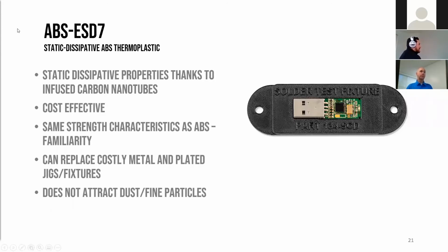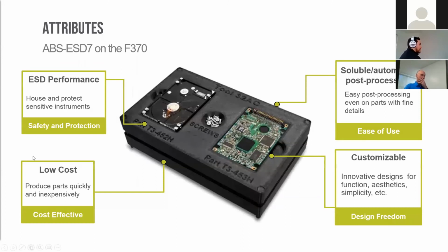Again, this is a static dissipative ABS thermoplastic. Its properties are due to the fact that we infuse carbon nanotubes into the filament, making it so it's less shock resistant. This is a cost-effective alternative because it replaces metal fixtures, plated fixtures. It also just saves time overall, which is a huge cost waste. It has the same characteristics as ABS, so you have some familiarity there, and it doesn't attract dust or fine particles, which in some scenarios is super important.